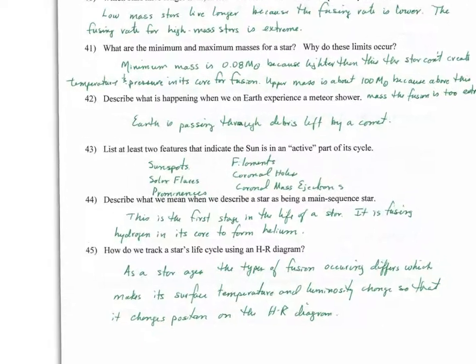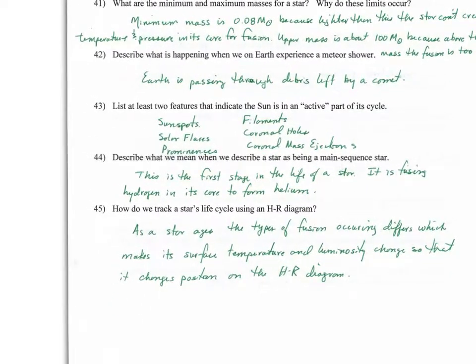And then the last one, when we talk about using an HR diagram to track the evolution or the life cycle of a star, what do we mean? Since this HR diagram has luminosity and temperature, we're watching the luminosity and temperature of a star change as the fusion is changing inside of it. Okay, so that was all that.